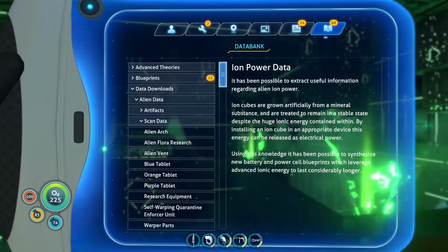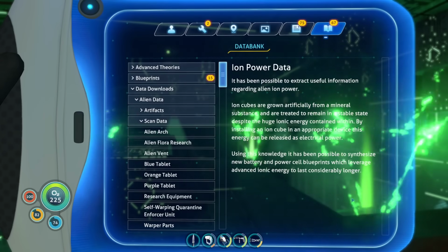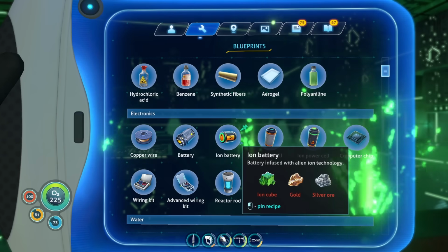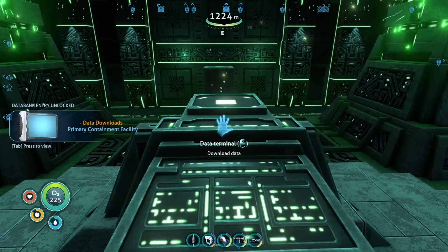Ion power. Grown artificially from a mineral substance, the cubes remain in a stable state, despite huge ionic energy contained within. Synthesize new battery and power cell blueprints. Oh, yeah, look, ion battery and ion power cell. I assume they're just like super batteries that last way longer. Yeah, a lot better batteries. That's really cool. Primary containment facility.